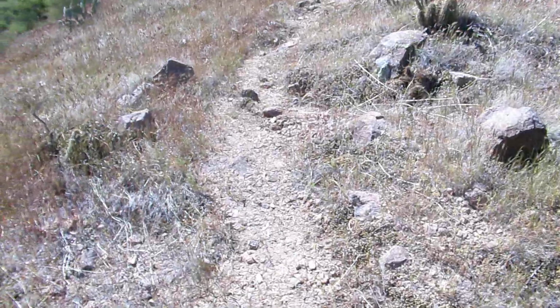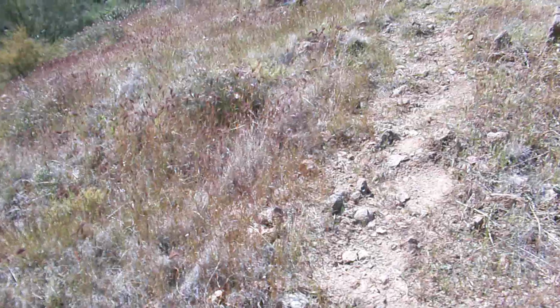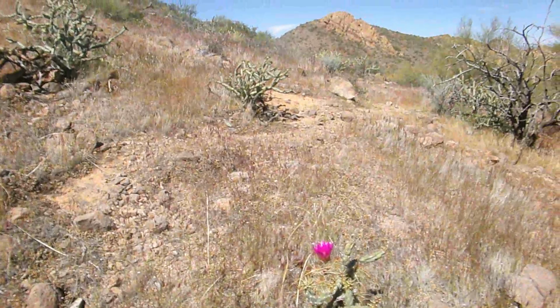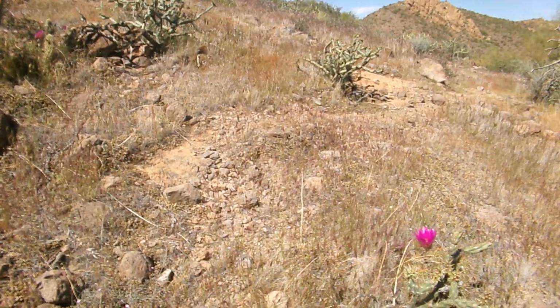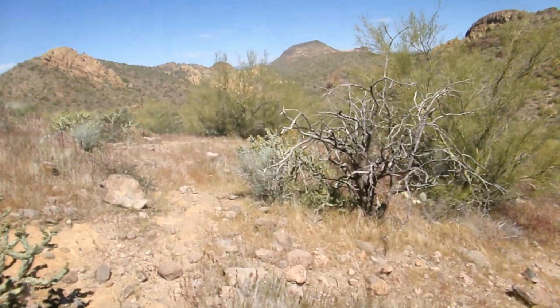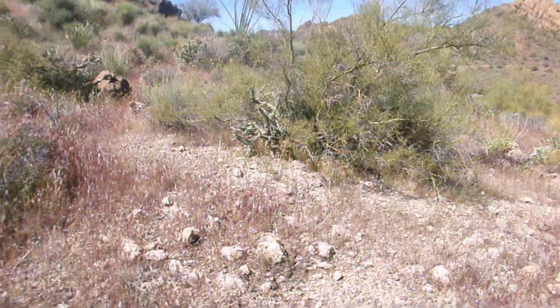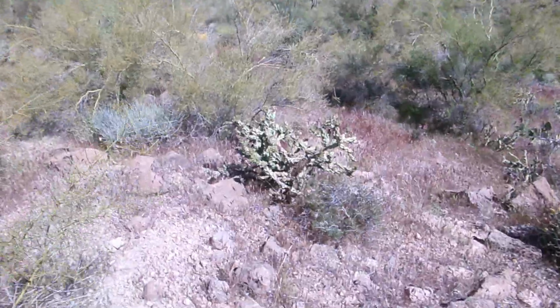And the trail heads up this way. But I see an offshoot trail that heads off to the west. I want to explore this for a bit, see where it leads. See a large boulder. Looks like there's a pathway over here.